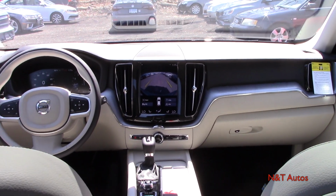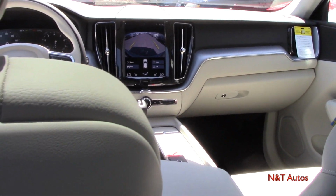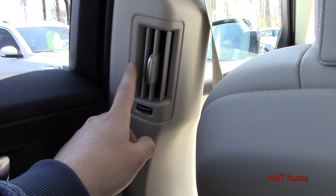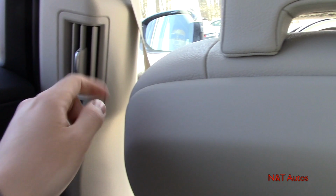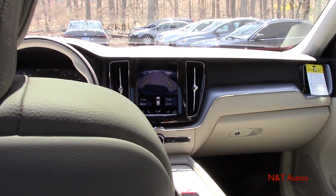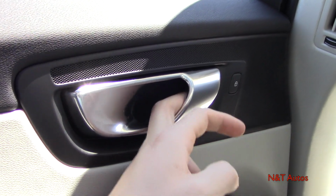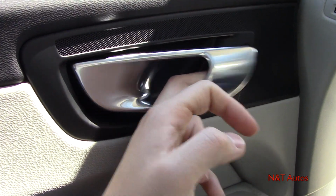So very nice amount of amenities, very comfortable back here, plenty of room. And you also have air vents on the B-pillars here. That pretty much does it for the passenger cabin. Let's go ahead and see what the cargo area looks like on the XC60.